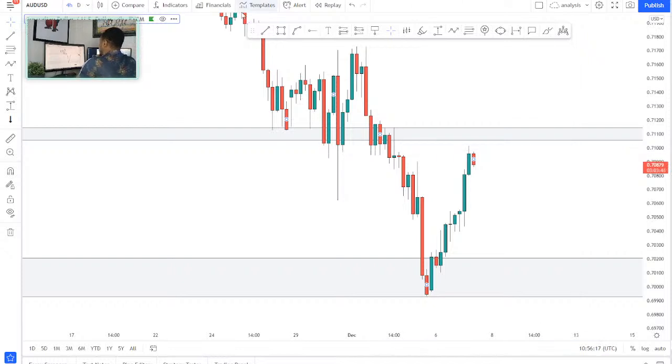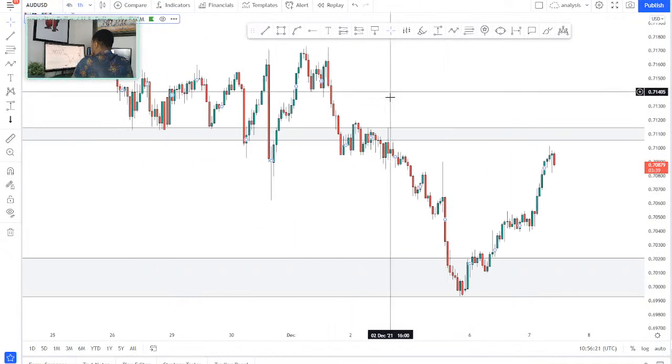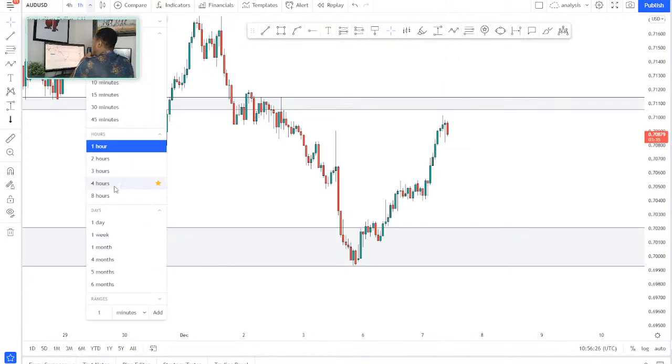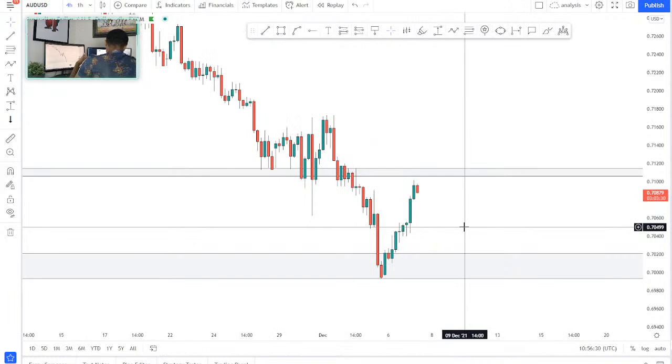If we do hold this area, price could fall back over to the downside. So we'll see what happens there. Again, not formulating a bias just yet. The trend is still bearish, so you can expect price probably to continue in that trend unless something happens. We do have some USD news coming out later, but again, not too sure how much that will affect the pair.